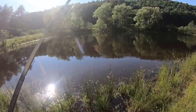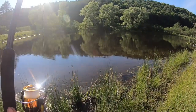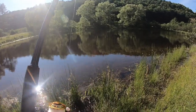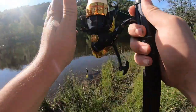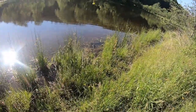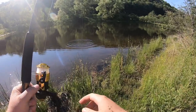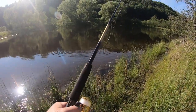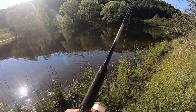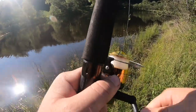Try a few more casts. You win some, you lose some. Oh yeah, big one's gonna hammer it. Oh, so close, y'all. He just followed that thing all the way in. That might even be bigger than the last one. Oh, he just swirled on it. You have any pressure on this? Didn't spook, just swirled on it.